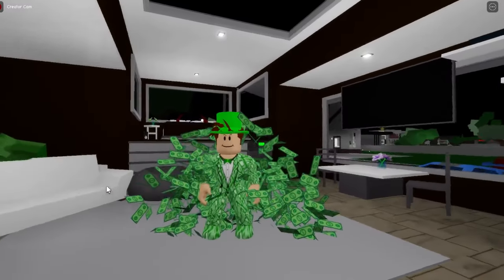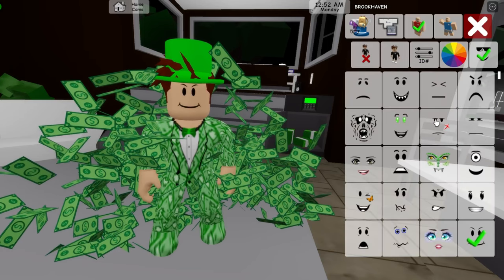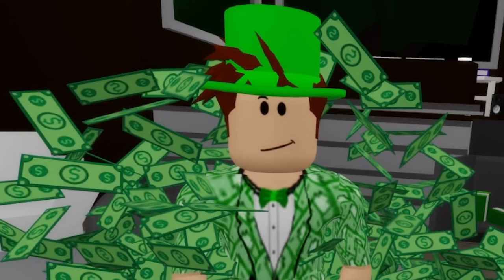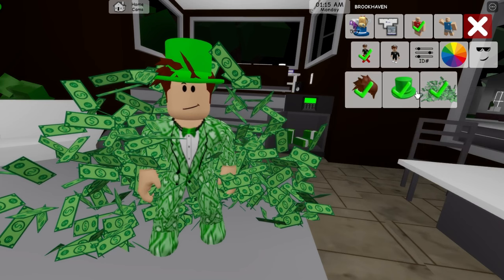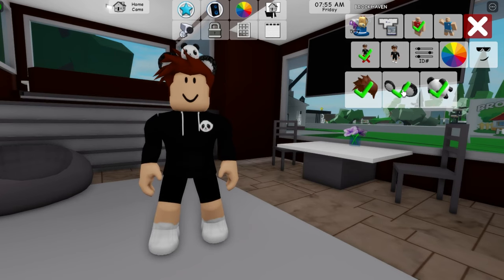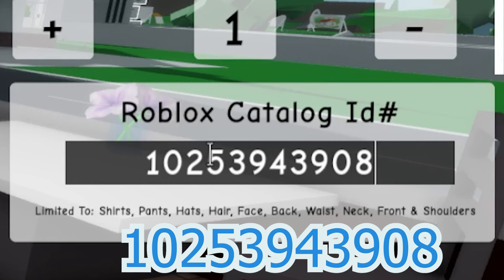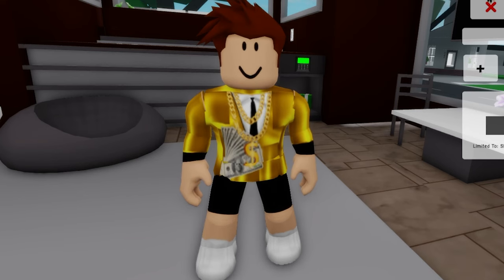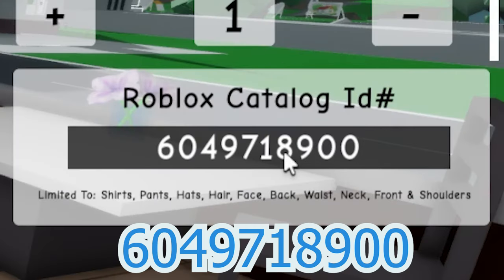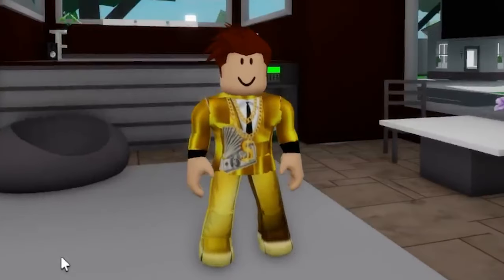What a day! Now let's finally change our face again. I think I'm going to pick this one. Looks awesome. It seems to be a great choice. Let's also take the money and the green hat off. I am also putting on my regular avatar and introduce code 102539439908. This time I got a hip millionaire shirt. Love it! We should also try code 60497-18900, and here are the matching pants.